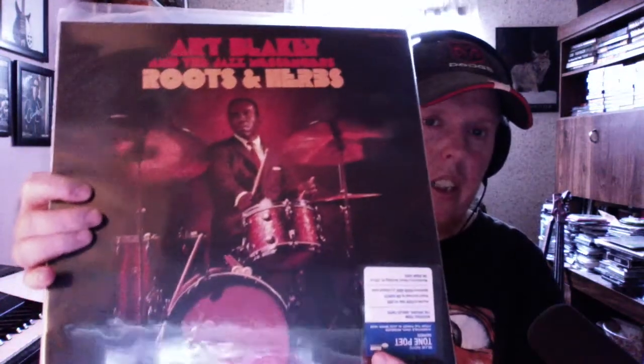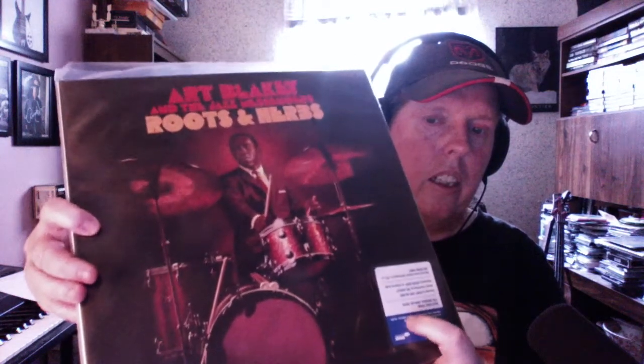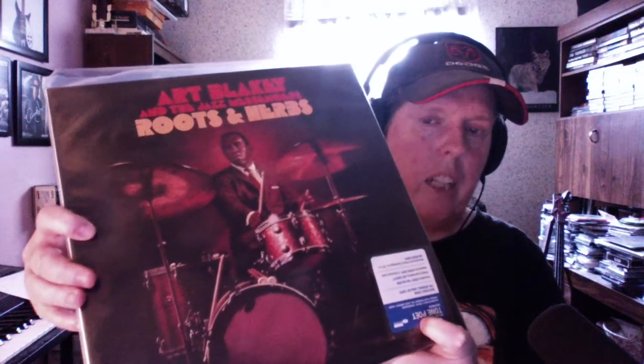And speaking of the great Art Blakey, I got Art Blakey and the Jazz Messengers, Roots and Herbs. As you can see, I took off the label on the plastic, cut it out, and put it into another sleeve. I don't like those really flimsy kind of sleeves, so I got a proper sleeve for it. Here's the actual label. And my camera sucks. I don't know why it doesn't like zooming in.